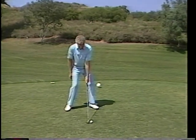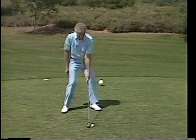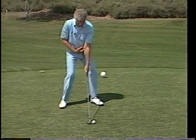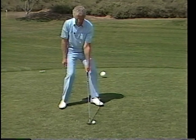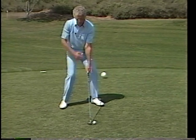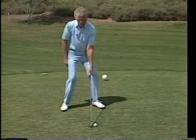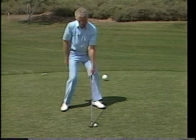Gripping the left hand in this manner allows us to accomplish two things. Number one, the left elbow can be pointed at the left hip, squaring the face up. Number two, the left shoulder can be relaxed down and away, which allows it to turn level left.